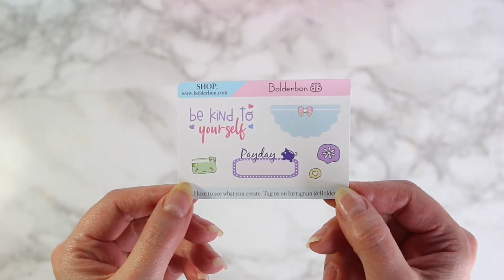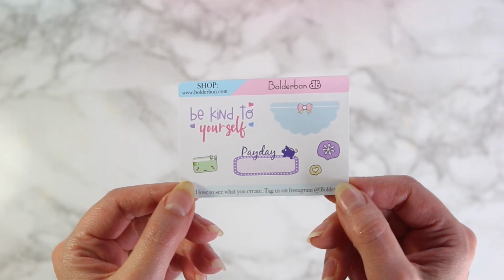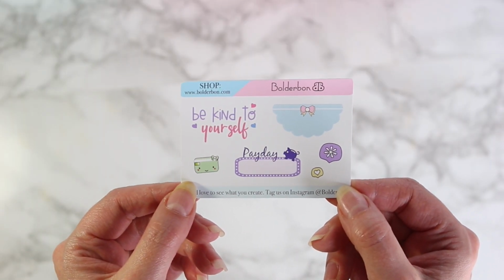So the first one here is our little shop sampler. So if you do make an order this weekend, you'll be getting this sampler. It has "Be kind to yourself" and then some of my favorite little stickers all around it. So if you haven't purchased from our shop before, I always include a little freebie. This one is just themed with our Good Vibes collection.